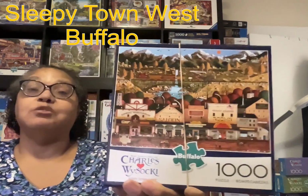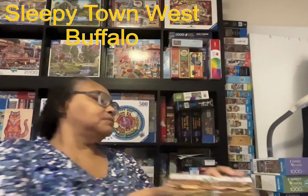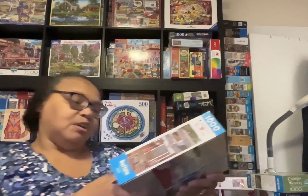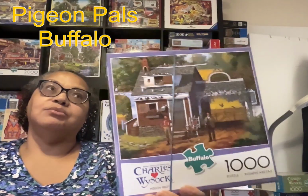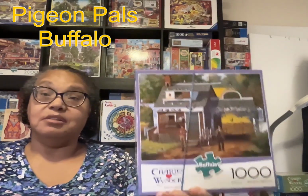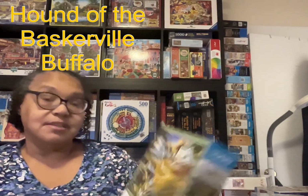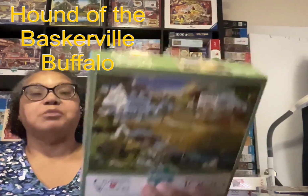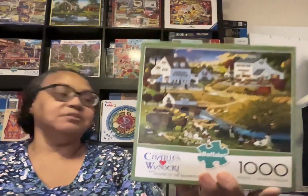This is Sleepy Town West, another Buffalo Charles Wysocki puzzle. Getting down to the bottom of the stack, this is Pigeon Pals. Just like I do these little binge projects of working on certain puzzles at a time or creating a wheel, I am going to be creating a wheel with just Wysocki puzzles and give myself 1 or 2 weeks just to spend working on his puzzles, because I just love his stuff. This is Hound of the Baskervilles. The box is a little damaged, but I'm not worried about that because I have another Wysocki puzzle. So there you have it, Hound of the Baskervilles.